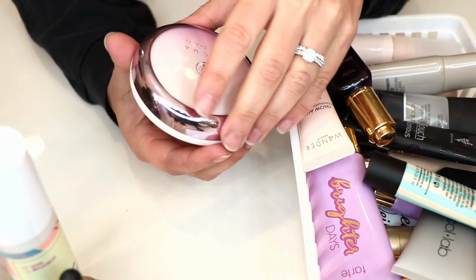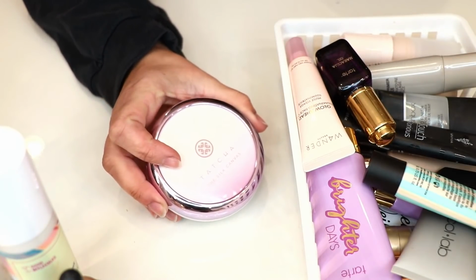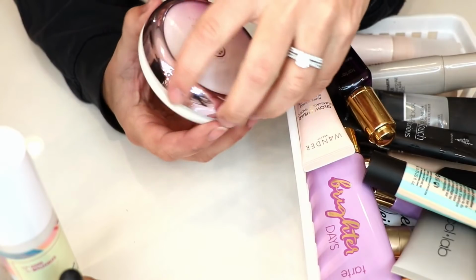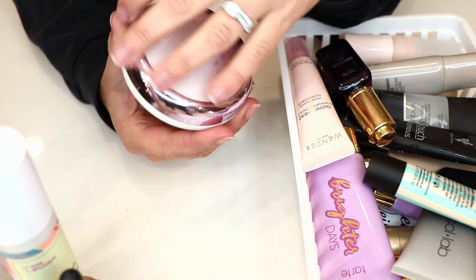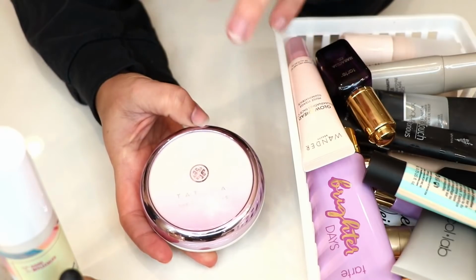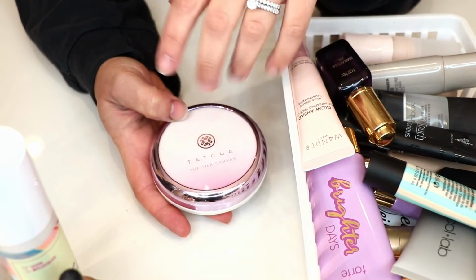I would recommend, we actually talked about this in yesterday's video too, if you're looking at this primer, get the mini size, because I mean, I hit pan on this, but it took me forever, but I love the formula of this. I did a video comparing this one side by side with the liquid version, and I actually prefer the liquid version, but I do think that this is still a really nice primer. Like, I would buy this again.